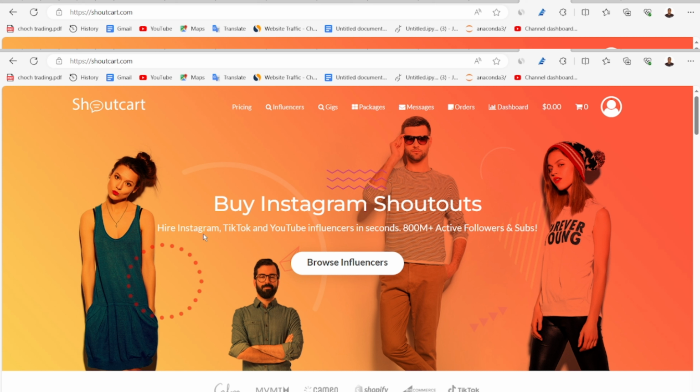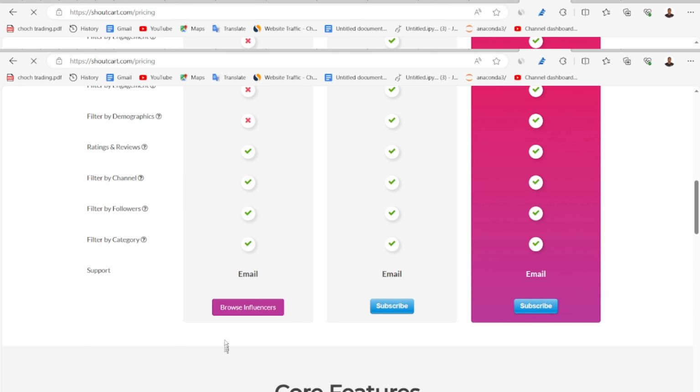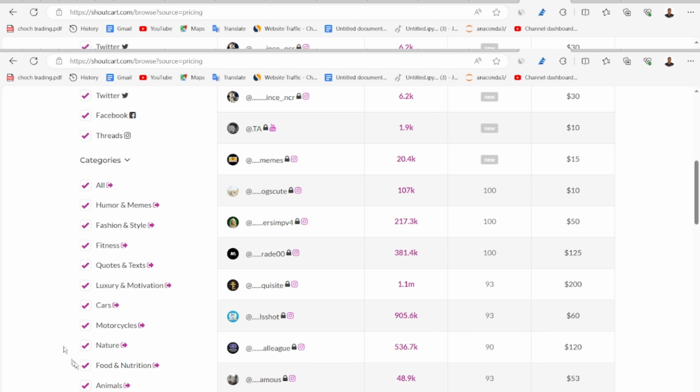Remember, you can do this with any affiliate program you want. All right, so basically that is it. Now, how do you get on this platform? Make sure to have an account with them, and then come over to where we have pricing. You're going to see the different price lists, and don't click on any one, just scroll down. You'll see browse influencers on the first price list. Click on browse influencers, and you're going to have these influencers. You can tick off the categories you don't want, and that will sort out the influencers.